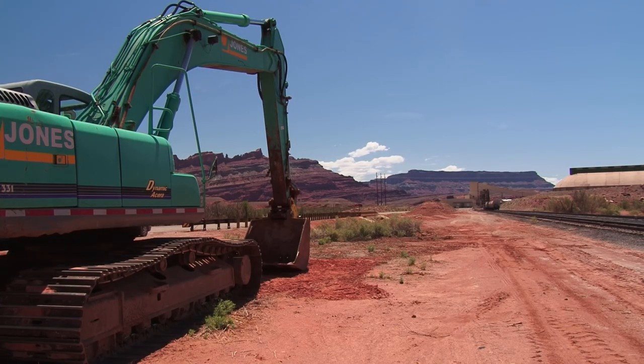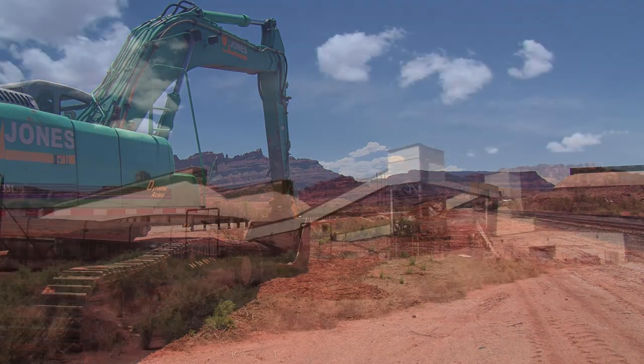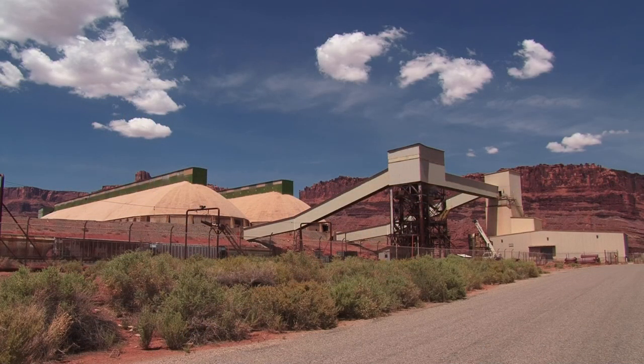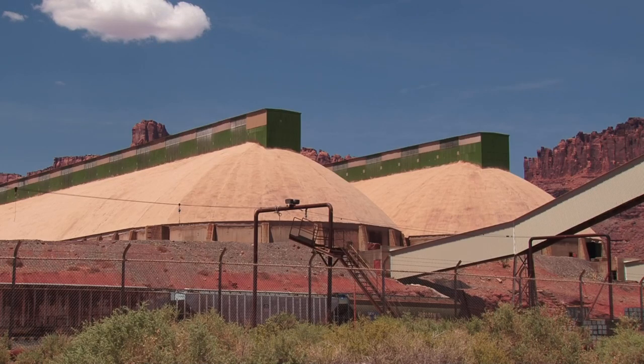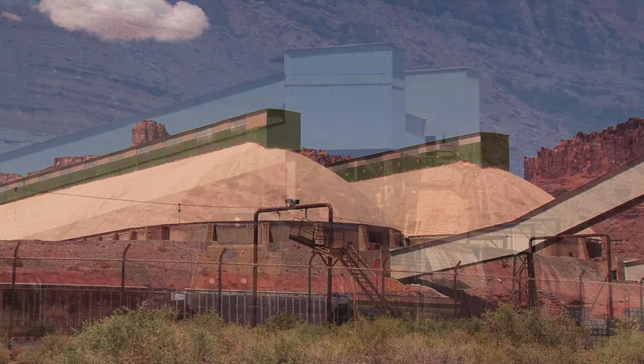The Intrepid mine uses a combination of solution mining and solar evaporation to extract potash. River water is pumped into the mine, dissolving the potash into a solution called a brine, which is sent to evaporation ponds where the sun does the rest. The sun shines in this location nearly every day, making this an ideal operation.